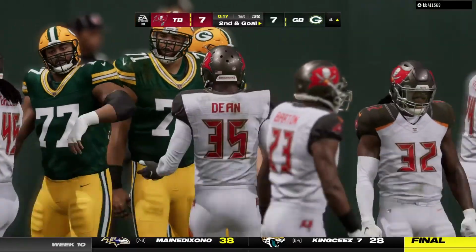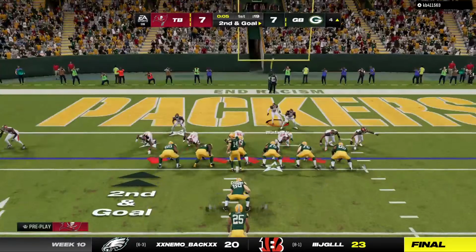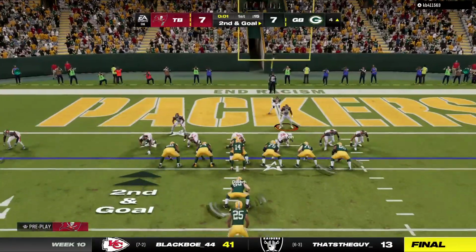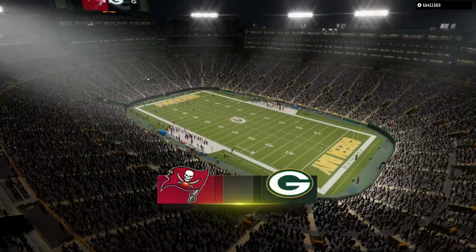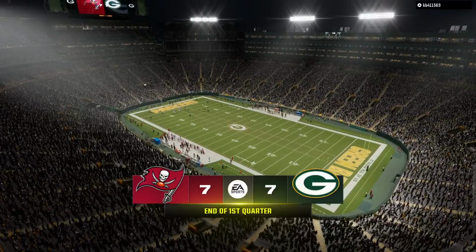Well, if you're going to have a relay race, you're probably going to pick your backs and receivers to run it, but don't underestimate the conditioning of the offensive line. They're out there just dictating things, staying on the field, and keeping a long drive going. 7-7, our score after 1. Score tied 7-7.